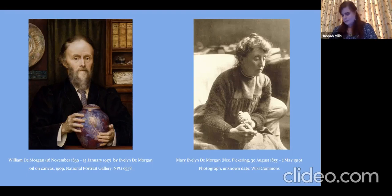Now, William de Morgan is by far more than just a potter. He's an incredible colorist. He is an incredible chemist. He started off his work with stained glass, and he's also a writer. And it's this writing that you see coming through in the report for the Egyptian government, because of its descriptiveness and the way it reads, it's almost like he's telling a story. And you can see the foundations being laid for his later works.